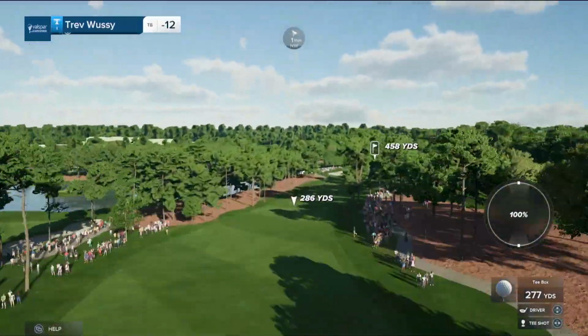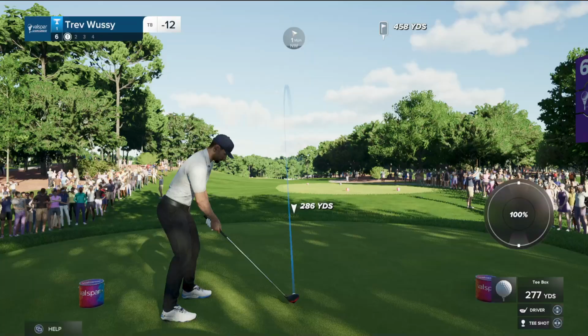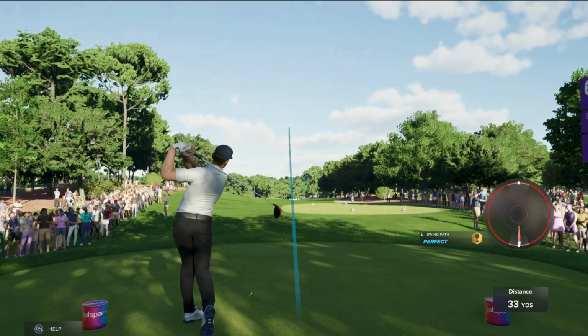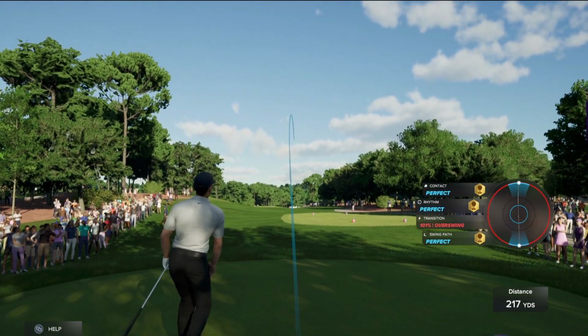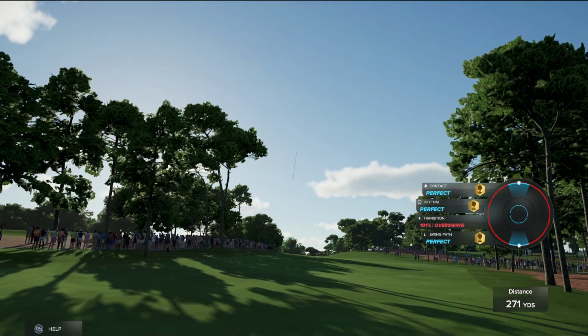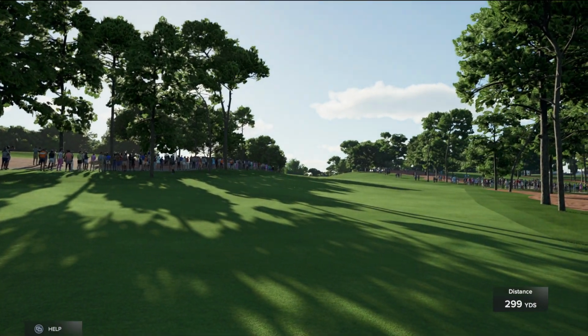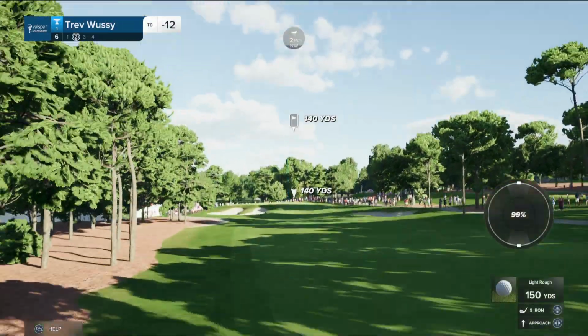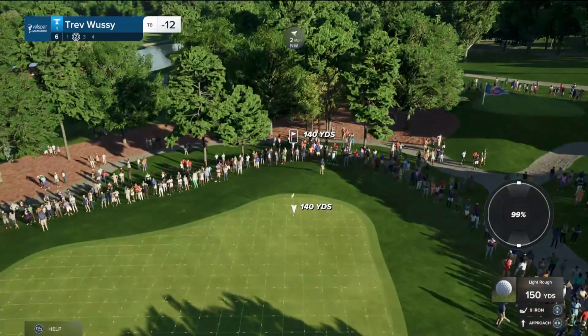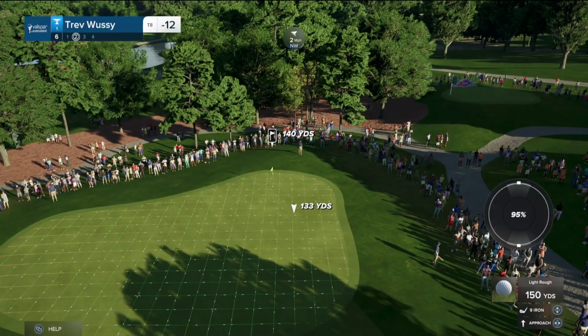The 6th is a par 4. This is probably the hardest fairway to hit on the PGA Tour, Luke. This fairway cambers from right to left at a pretty good clip. And unless you work your tee shot from left to right, a high, soft shot, you're not going to find the fairway. This is almost impossible.